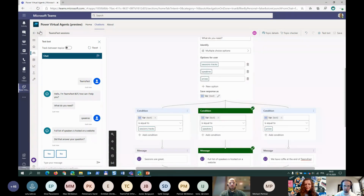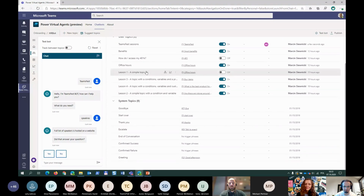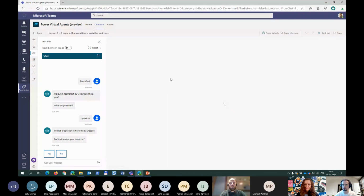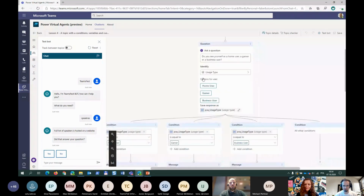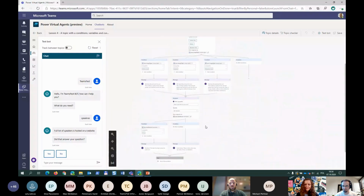If you create a chatbot with Power Virtual Agent, you will get four sample lessons with ready-to-use topics. If you go there, you can edit them and simply look at how it works, how it's built. Maybe that's some advanced bot with a lot of logic inside.